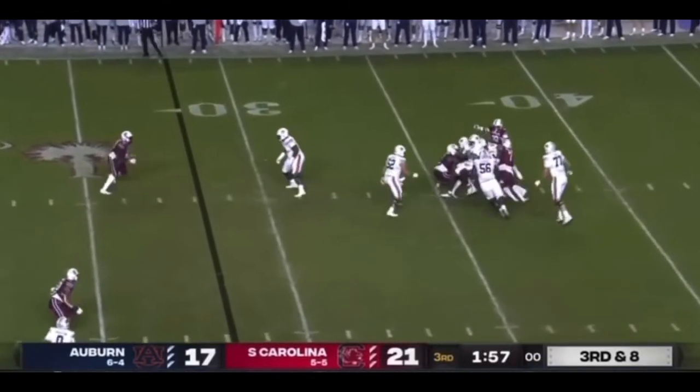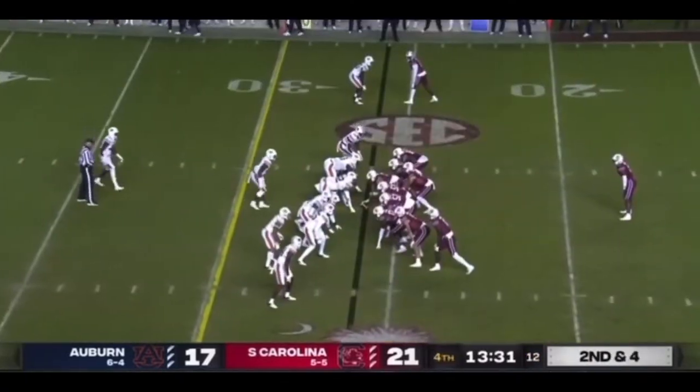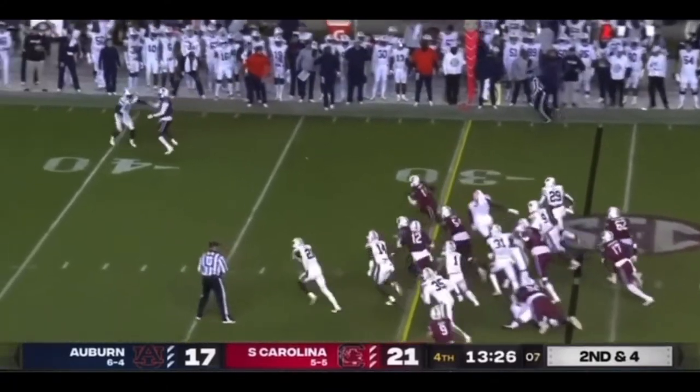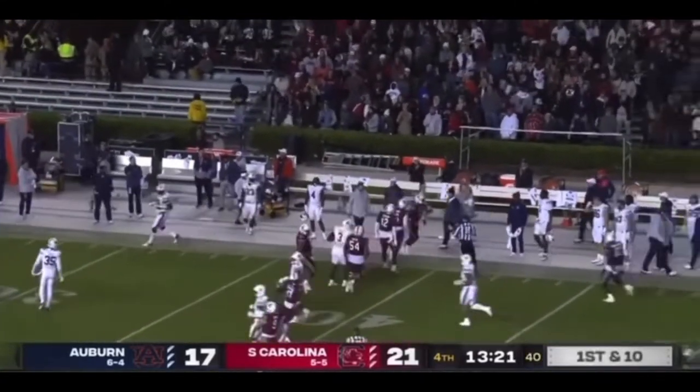Blitz coming. Finley sacked. Back at the 36. He never got a chance. Brad Johnson, the first one to arrive. For her today. Praying for you, Shelby. White breaks one off the right side. Got a nice block downfield. And he runs out of bounds at the 40-yard line.